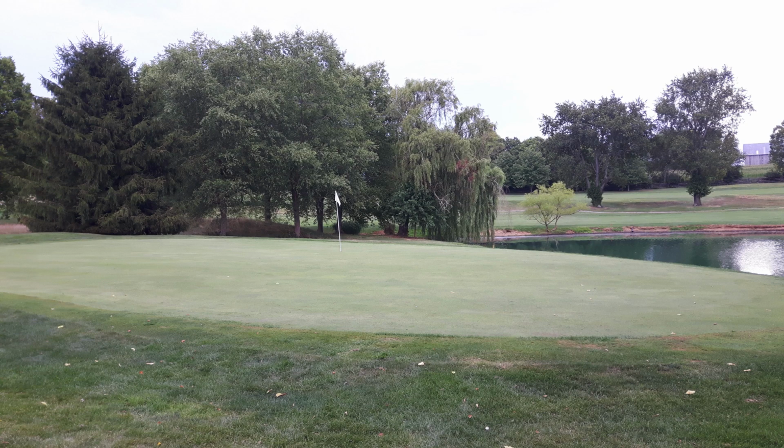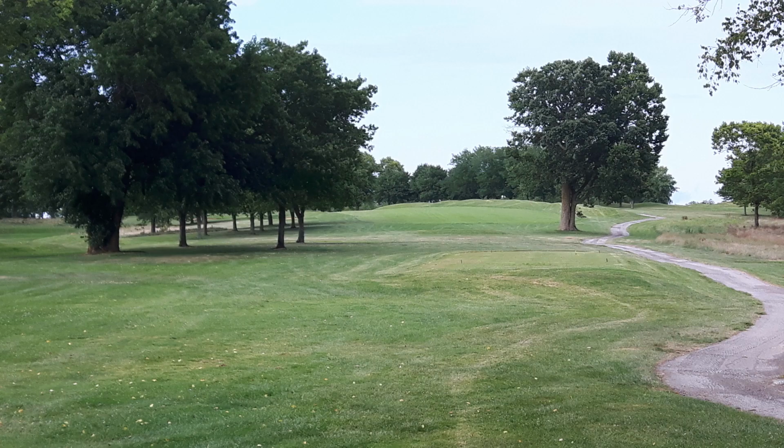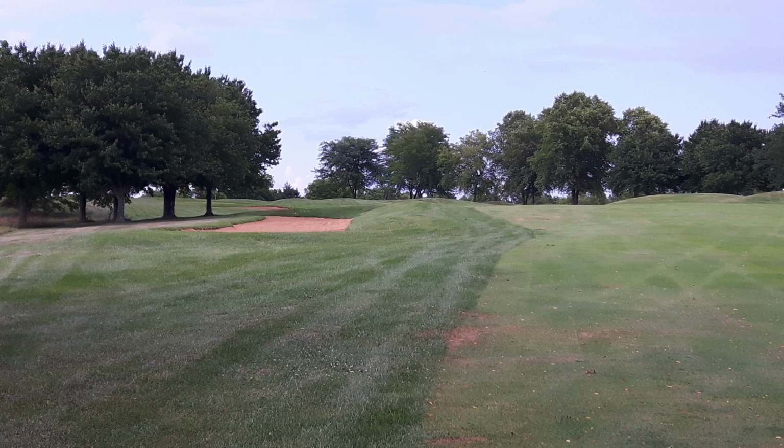I actually had a fair amount of fun playing Wildcat. I thought it was a nice round, nice challenge. Definitely from the back tee, some of the shots were definite challenges. There's no question that the course was a good, decent challenge of a course. I would not undersell this course.